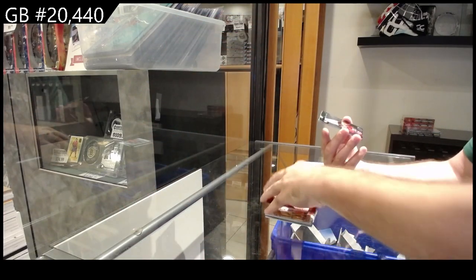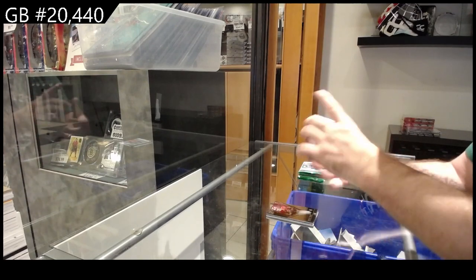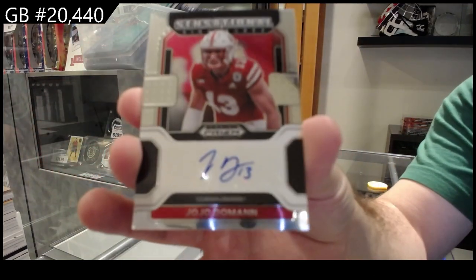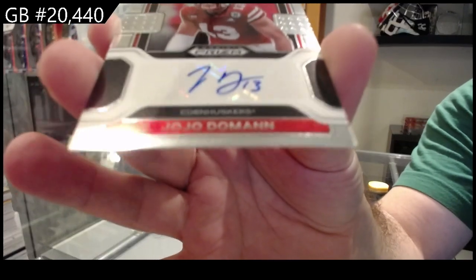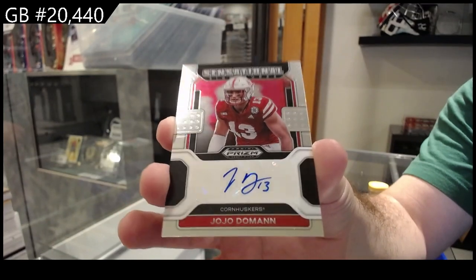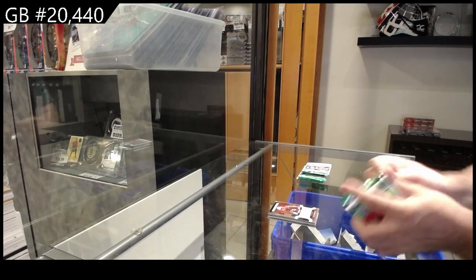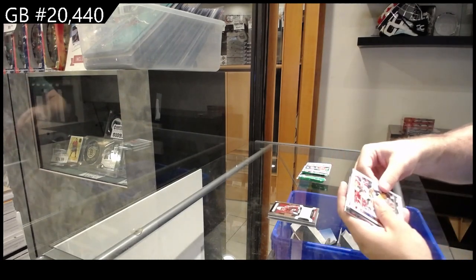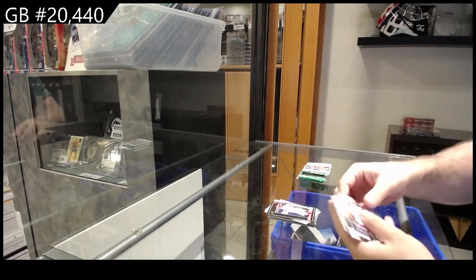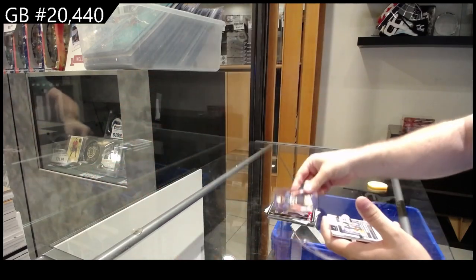149, Dawkins. We've got a Bryce Young, Zenith rookie, and a sensational signatures, Dumon, Prism Auto Dumon. Very nice. We've got a Kittle. Addison, Battle. We've got a Donald. The Donald.